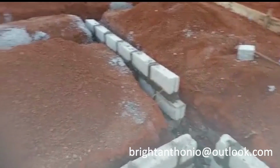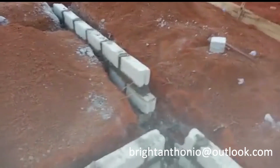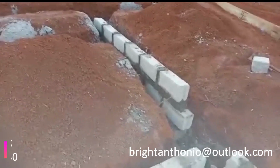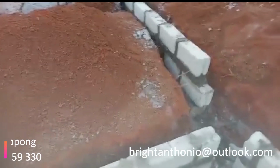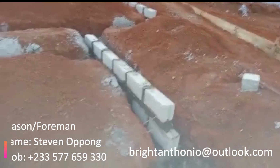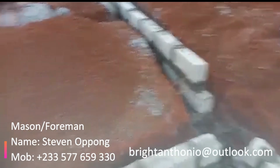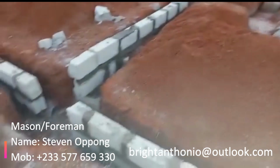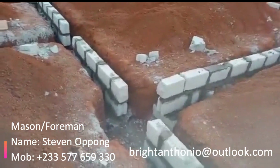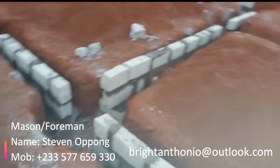Then they'll do a small casting underneath. Okay, yes, the mat will be placed down there before they place the pillar on top. And you can see within that column area, we poured a small concrete down there because we don't want the iron rod or the mat to have contact with the soil. Once it has contact with the soil, there is a high tendency of corrosion. Are you with me?